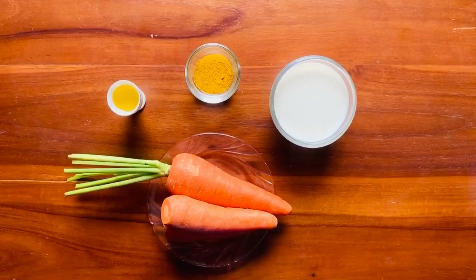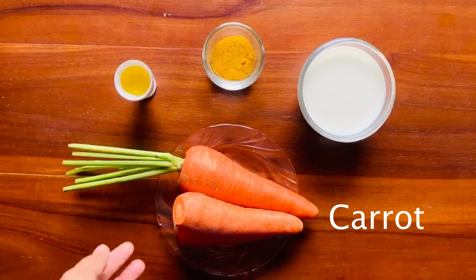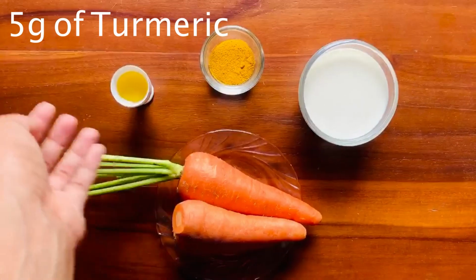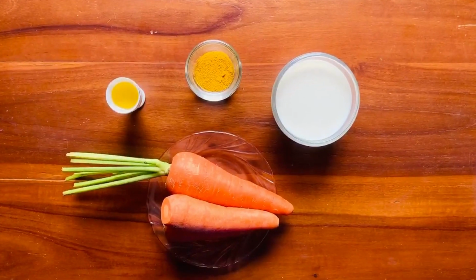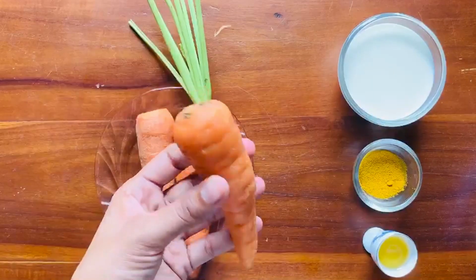Okay, let's start making this amazing body cream. For this we need 1 medium-sized carrot, 1 cup of raw milk, 5 grams of turmeric and 1 tablespoon of olive oil. If you don't have turmeric or olive oil, don't worry. You can make this body cream only with carrot and raw milk.